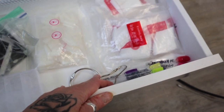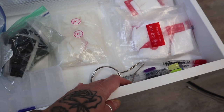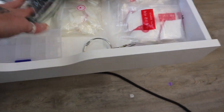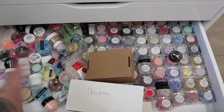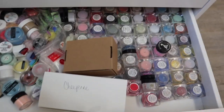Swatches, which I'm not really using anymore because I'm just not okay with the idea of all of my clients handling them. It's hard to sanitize those. So that's that drawer. This drawer has all of my other acrylic colors in it, and I just don't see anywhere else for those right now. So I am going to leave that.